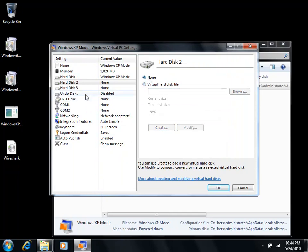Now, we could also add in undo disks as well, which is a cool feature whereby you can use the virtual XP machine just like you would any PC. Now, after you're done with that session and you want to close it down, you've got the ability to either save all of the changes you've made during that session to the virtual machine, or to just discard them and throw them away. Now, it's a great feature, especially when you want to work with testing environments. You can install some software, you can test it, and then revert back to the point where you hadn't even installed the software in the first place. It's really cool, but probably not going to be the most used feature on a client operating system like this, although there are some of you that will see a great use for it.